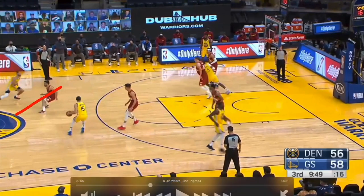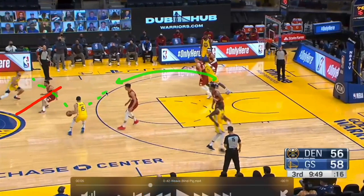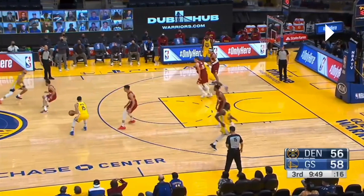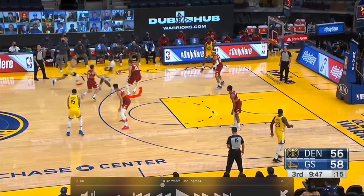The annoying Campazzo is cutting off the pass to Steph. So this is a perfect time for this pressure release. Looney steps up here, gets the pass. Steph cuts hard behind him and gets the handoff. Blind pig. You can tell from this freeze frame that Jokic is not exactly in the most stable position.